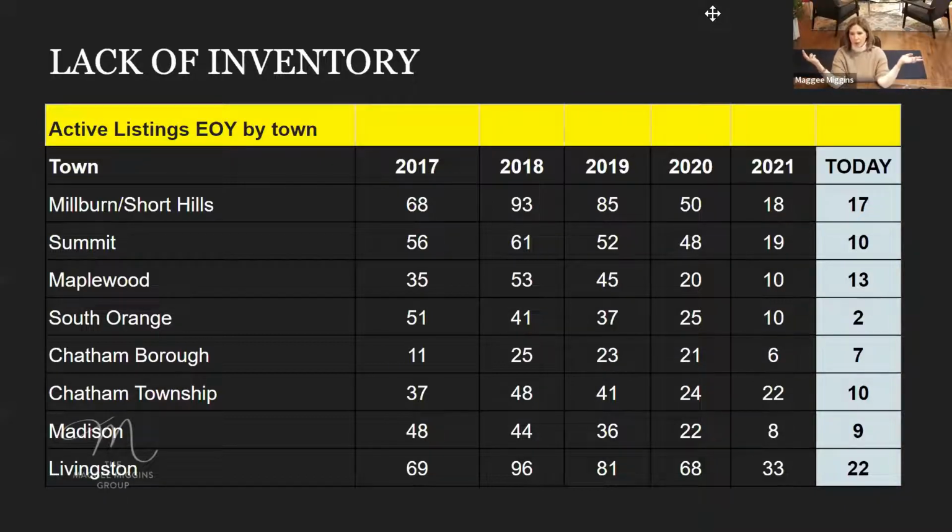Heck, if you live in South Orange, if your house isn't on the market, you're crazy. Get your house on the market. There's no competition. There's nothing to buy in South Orange. The borough of Chatham has 7. The township has 10. Madison has 9. Livingston has 22. That, ladies and gentlemen, is just not a lot of inventory. That's just not a lot of houses on the market.